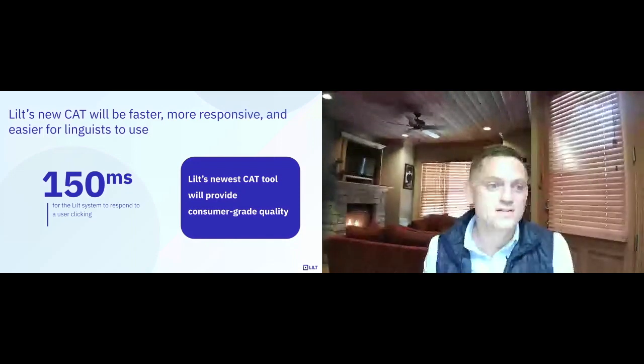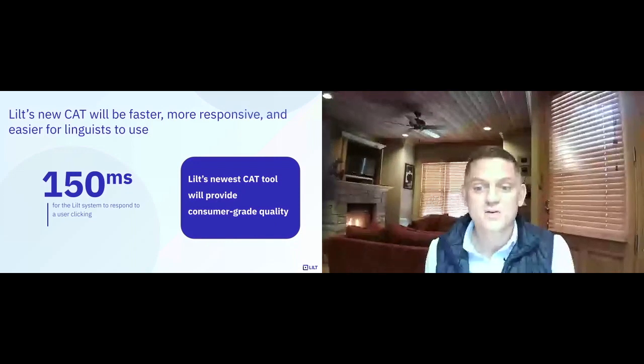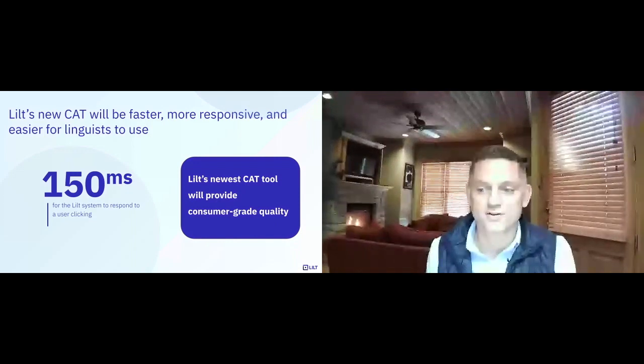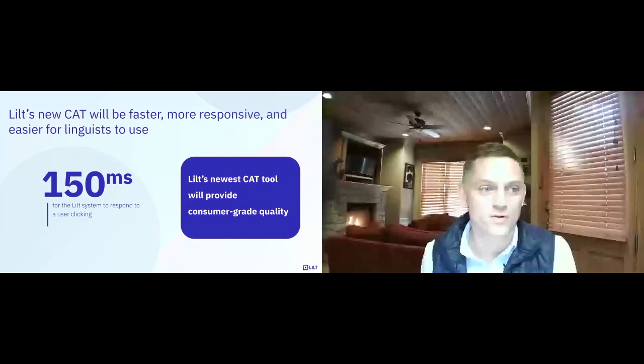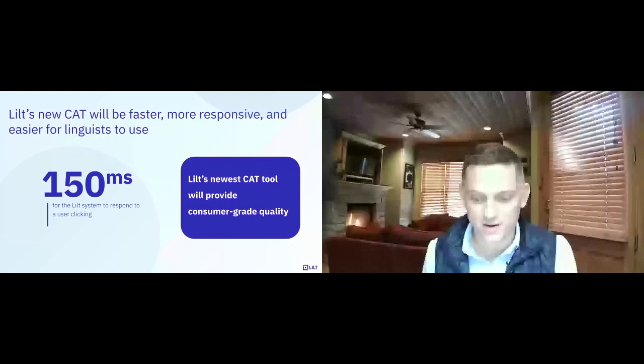We announced this a couple weeks ago. We currently support TMS connectors in SDL TMS, SDL World Server, XTM, and Smartling, and we have many more coming. We have a strong Q4 roadmap to strengthen the portfolio of TMS connectors.